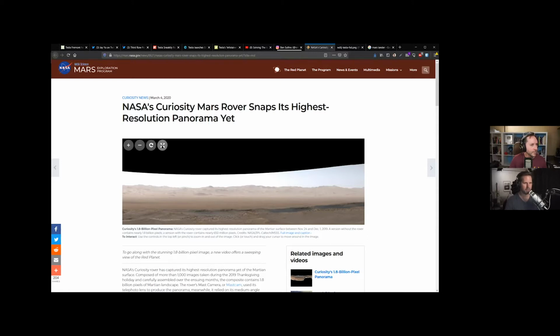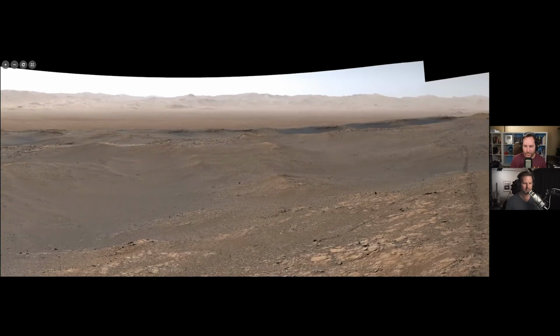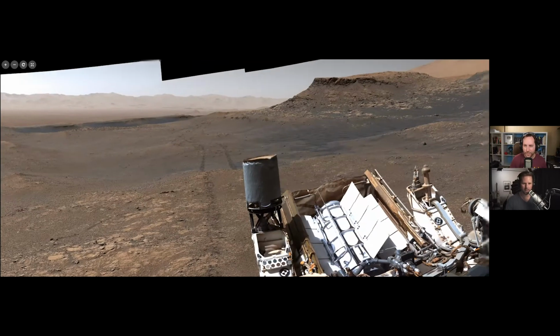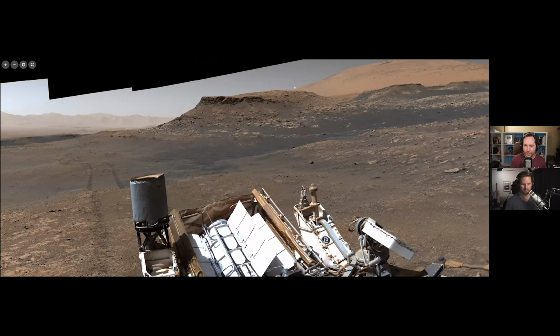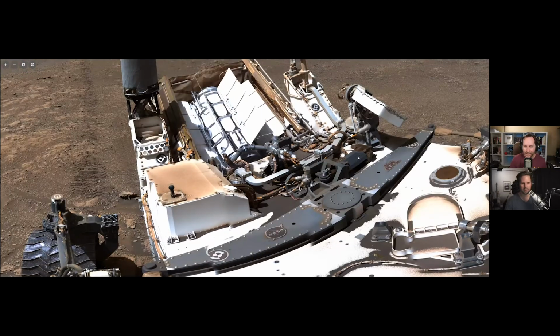So this thing is, I'm going to share my screen. Can you guys see this? We'll put a link to this so you guys can check it out. It's basically just the most high-resolution image of Mars that you've ever seen. I'm actually more interested in the rover. So what does this thing do?